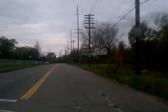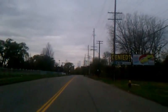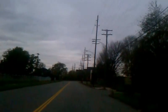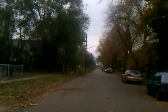Delray has gotten worse over the years, though. Once we get over by Dearborn Avenue, you'll see what I mean. A lot of burnt up houses. I don't really like seeing it, but it's just the way it is over there. This street actually has no name. It's the 1st Street after Livernois. I guess I should have dropped my camera, but it doesn't matter. People really don't care much around here.